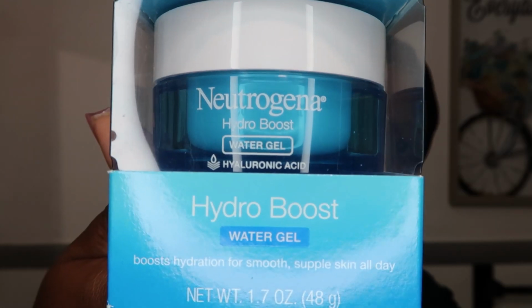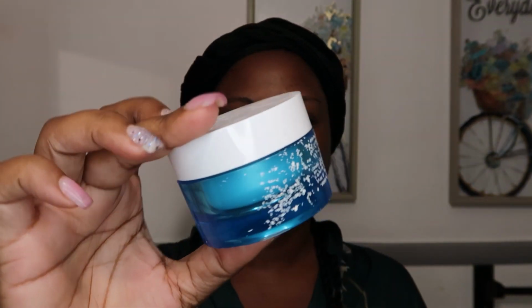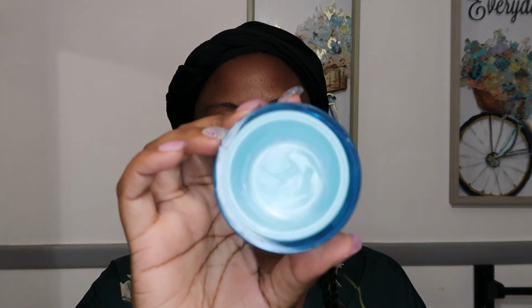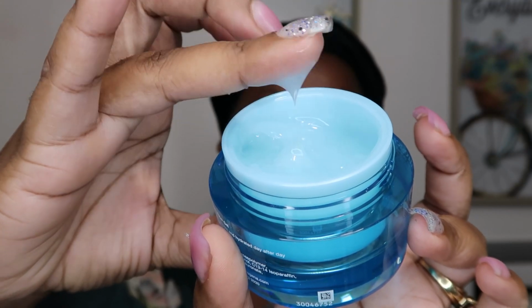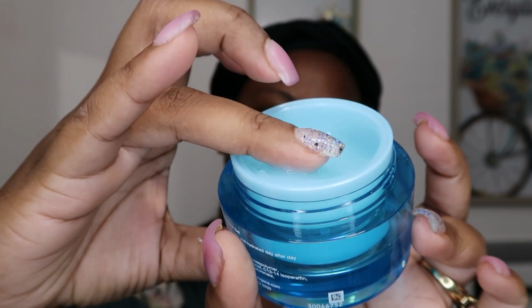I'm using this Neutrogena Hydro Boost. This is my favorite product. As you can see, this has been through a lot and it is empty. So I purchased a new one, and y'all, this product is bomb. Okay? It hydrates my face. It helps with those dry patches on the sides of my nose. I had those so bad. It's just bomb. I have zero complaints.